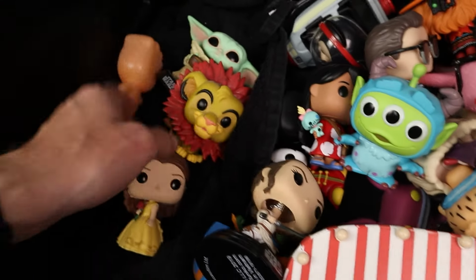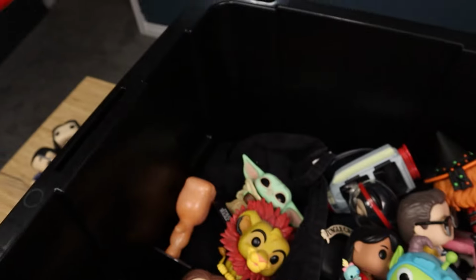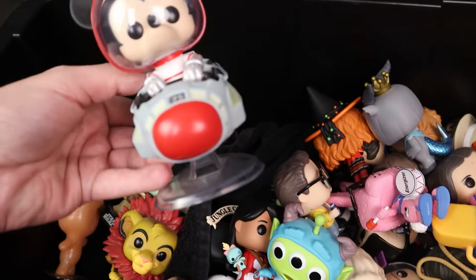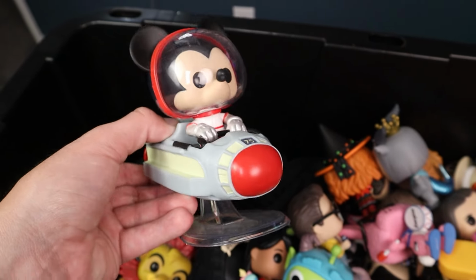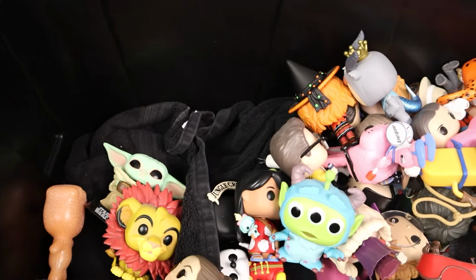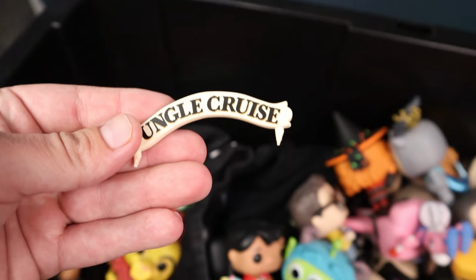I'm seeing a bunch of random Disney in here as well, guys, like the Jungle Cruise Mickey. That's really fun. I think there was another, yeah, this one right here. Would this be considered a Space Mountain Mickey? I'm not entirely sure. Let me know down below. But if I had to guess, I think that's what it's based off of, at least the ride. Oh no, looks like the Jungle Cruise thing broke off. Maybe it reattaches, we'll have to see.